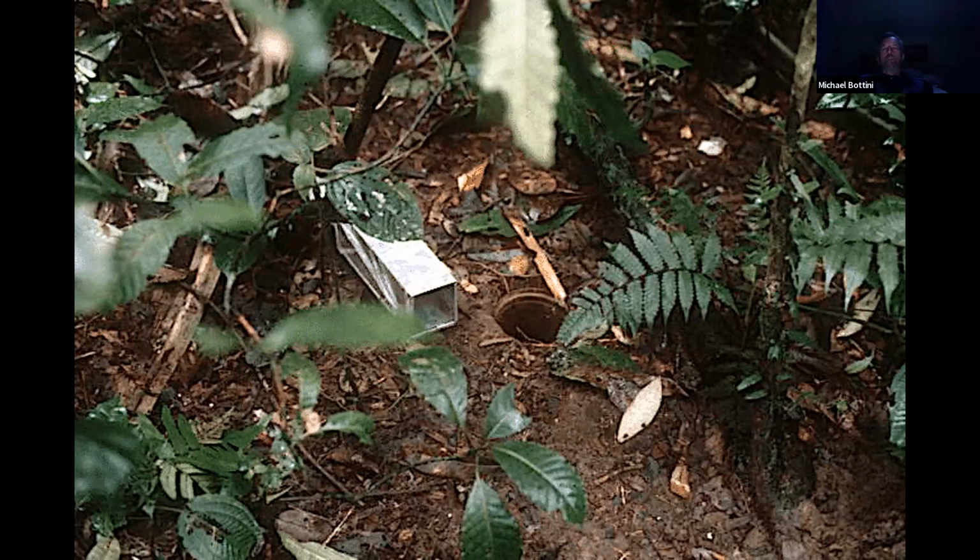Now we can only do this. This requires some training. And you really can only do this during the summer months, because the shrews, for example, if it goes below 60 degrees at night, their metabolic rate is so high that there's a good chance that they're going to die in the trap. So we have to limit it to the summer months. We don't want to kill anything.